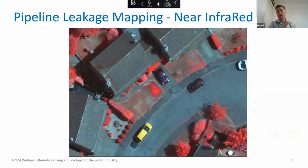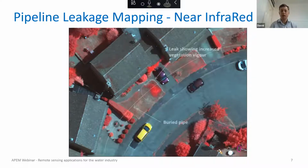And that's because this was taken in a dry spell in the middle of summer, which is the key environmental requirement for targeting these types of surveys. So you do have to go during the right conditions. When I say they're washed out, they're mostly water stressed, apart from that bright area there, where there was a leak, and that leak was causing the vegetation to grow more vigorously, more healthily, and that shows up very clearly in the near infrared.